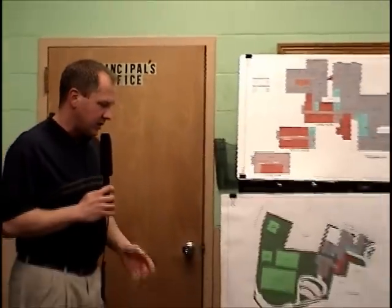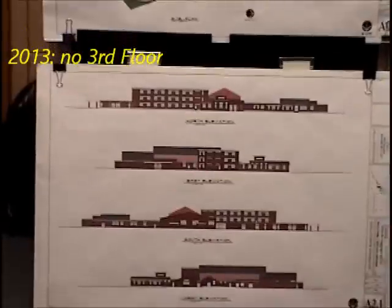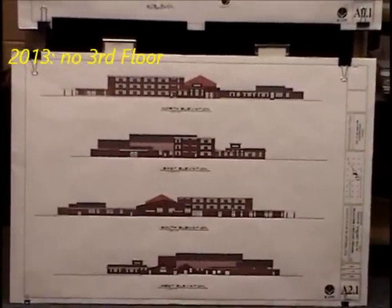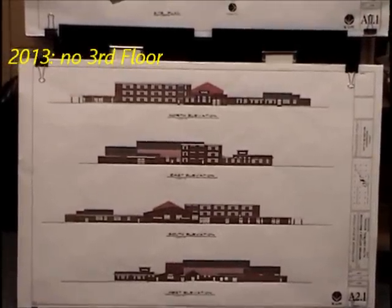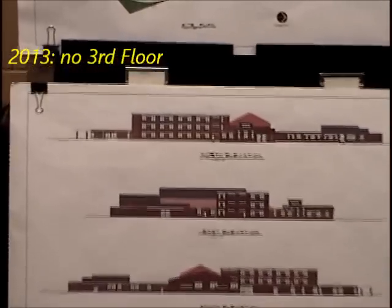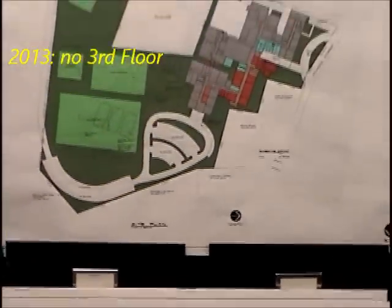Taking a quick look at the elevations here, put together by the architect, just shows the building from various perspectives as it would look upon completion of the renovation proposal. The next one up shows the whole site plan.